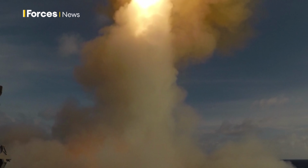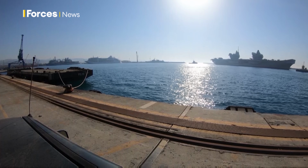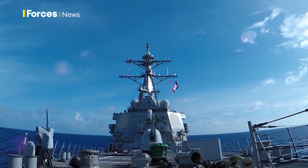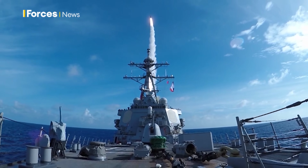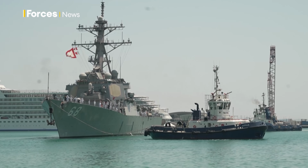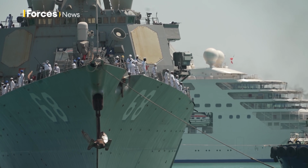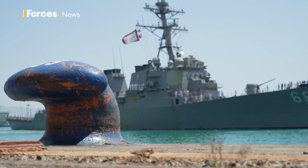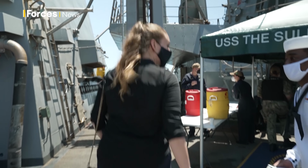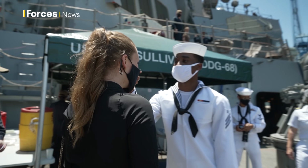It's one of several destroyers escorting HMS Queen Elizabeth as it travels more than 26,000 nautical miles on its maiden deployment. The American ship is a vital asset in protecting the Royal Navy's flagship. The Sullivans is arriving in Cyprus to replenish supplies. And Forces News is the only broadcaster granted special access on board.